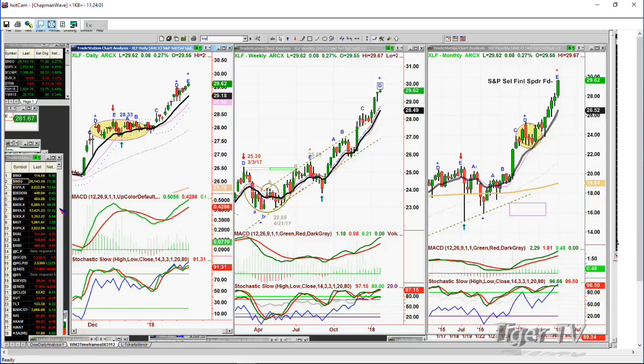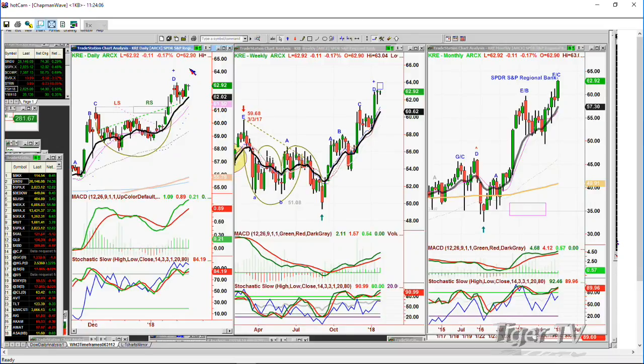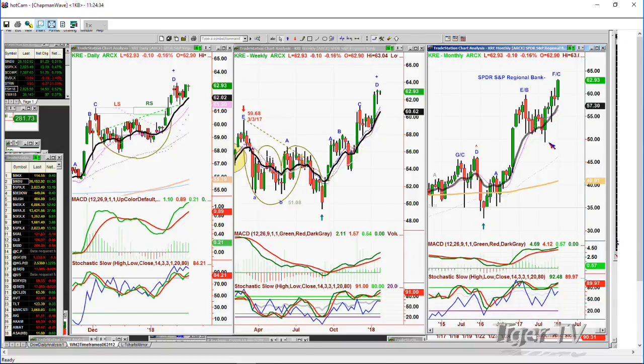The KRE, which is the regionals, has a slightly different chart formation. It's kind of working hard to get above the high that was made on the 16th at 63.15. KRE, the Spider S&P Regional Bank ETF, is at 62.91, down 12 cents. I've said before that I think this is a laggard. Later, I think the regionals are going to do very well as the economy filters into towns and cities, the locals. So looking out, still very positive, weekly and monthly. Just the short term says it's doing very well, but it hasn't broken out like the XLF, not quite as strong.